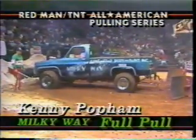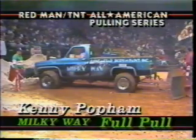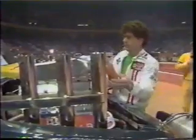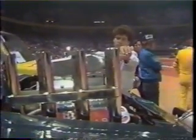And the Milky Way makes a full pull. The Milky Way makes a full pull, and they're really building a road out there now. So now we have 4 full pulls in the class. We have a 4-way tie.